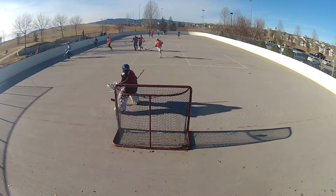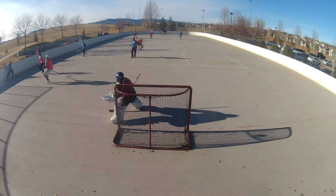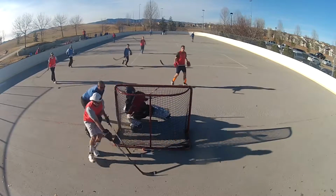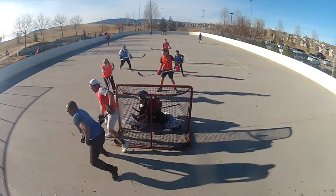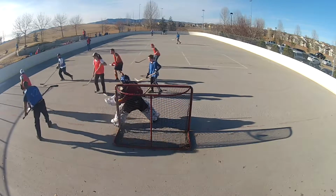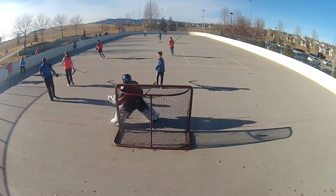And Jeff and Nathan collide there. Josh across to Jeff. Shot just wide. Good play, guys. Jeff scoops it out. In front to Josh. Shot. And another good save by Dylan. Nice pass in there, guys.